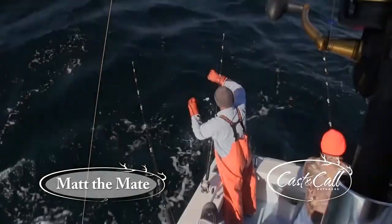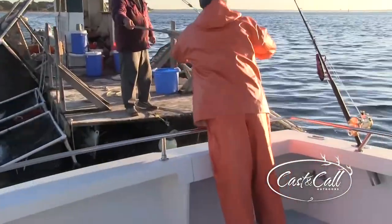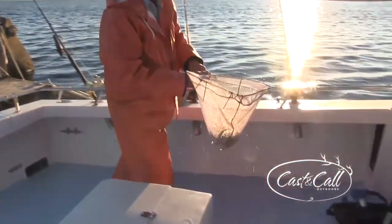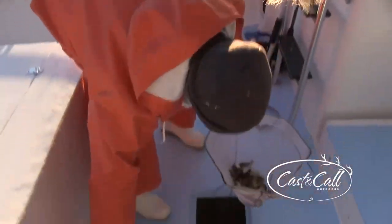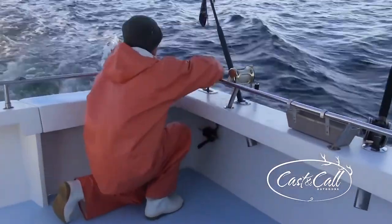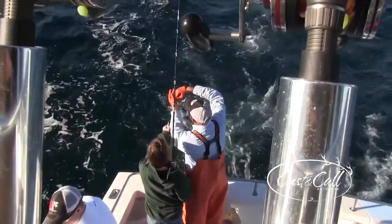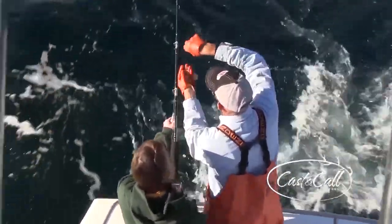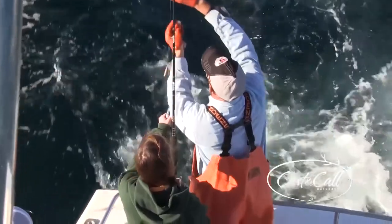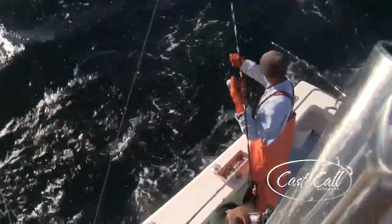Matt the mate was a superman on the boat, and every boat needs a Matt the mate. From untangling lines, handling the bait, and taking care of the equipment, to baiting hooks, taking fish off the lines, identifying fish, and coaching the people fishing, to cleaning the boat, and unloading the boat. Matt the mate did it all with a ton of energy, skill, and knowledge, and was a very interesting guy.